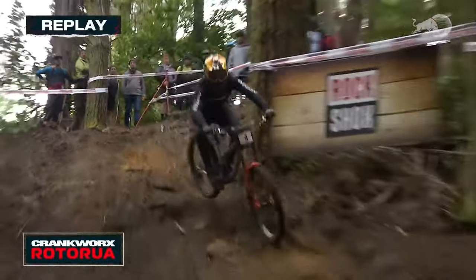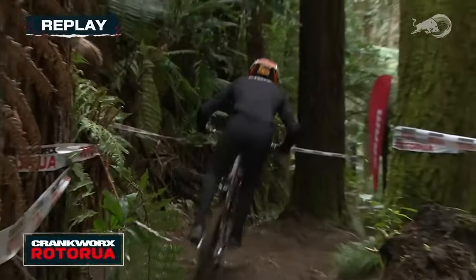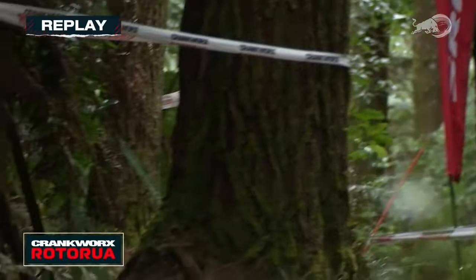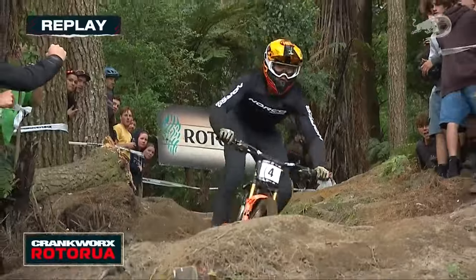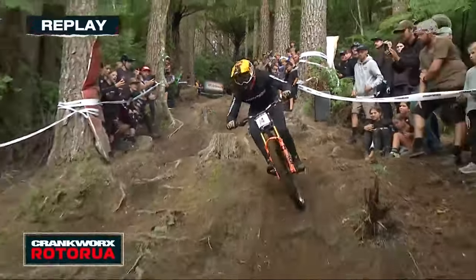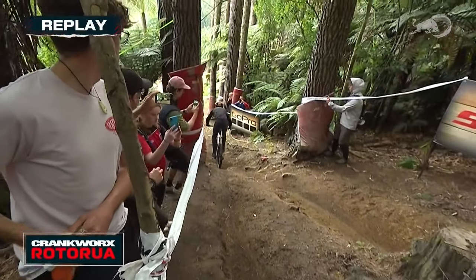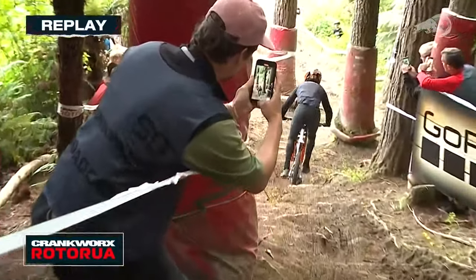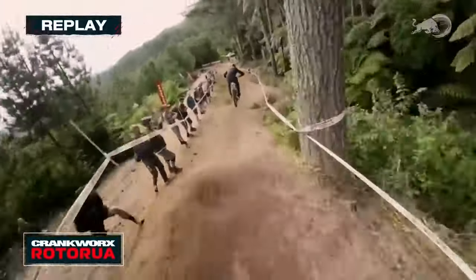Here's that mistake we saw. Look how deep that turn is. So what happened? Just a little bit far right. Front end slid into that rut. Wasn't expecting it. I could watch this shot all day long. I almost feel like we haven't seen two people do the same line there. There are so many options. It's a little bit high in, low out. It's just a little bit wild with all the tree roots.